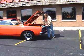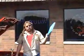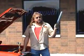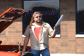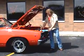Also, with this car, we have a binder full of information. I'm not going to go through all of this, but it's here. If you need some more information, give Ed a call at 847-526-5950.